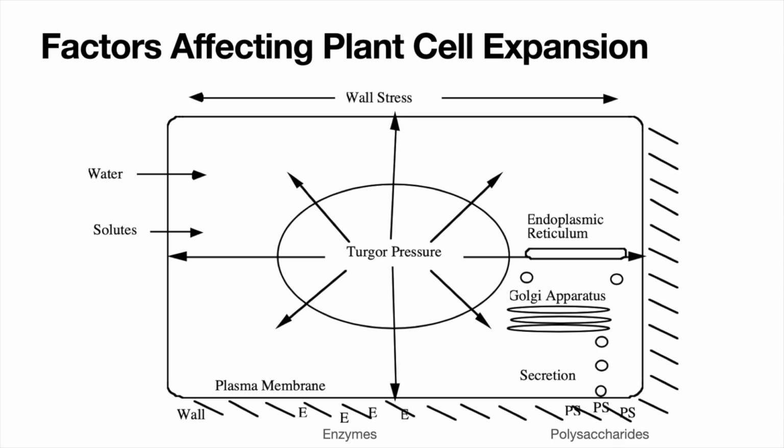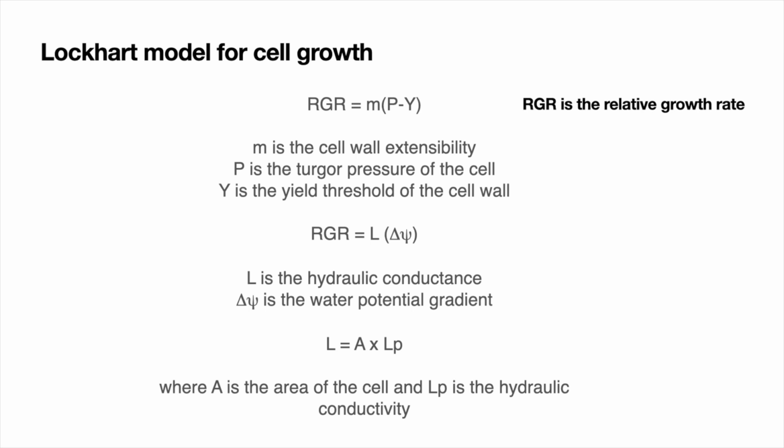In summary, plants can regulate cell growth rates by controlling cell wall synthesis, wall loosening, water uptake, and solute uptake. These regulatory factors are captured in the Lockhart model for cell growth. First, we will talk about growth as a relative growth rate, abbreviated here as RGR. We will define this more clearly in a few more slides, but simply say that it's a proportionality of growth relative to the original size of the cell.